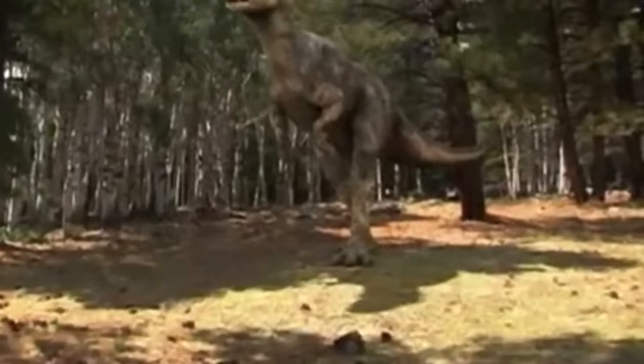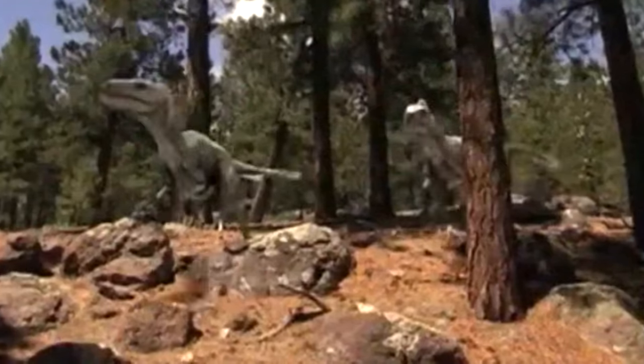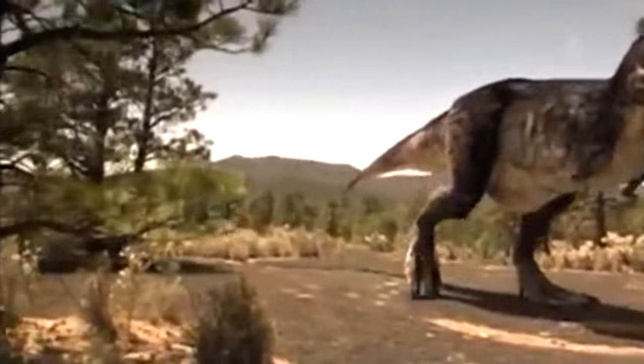If the T-Rex had attacked, the bones would have been pulverized. But the size and shape of the bite marks pointed to a raptor attack. It was a vital clue. This T-Rex came on the scene after the raptors made their move.